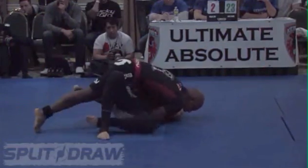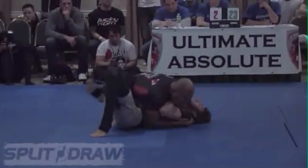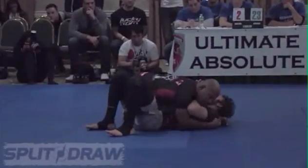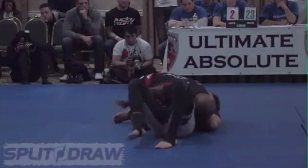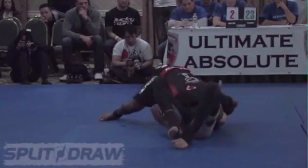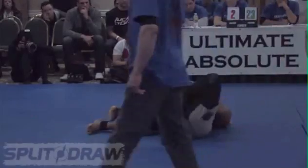Wilson on top, controlling once again. At this point, Wilson can honestly just hold the position here, and I don't want to say stall, but he really doesn't have to do too much unless he really needs that money for the submission. But Denny has to work from here. He has to escape. He's got to put himself in a good position.